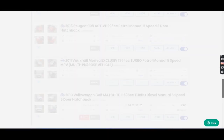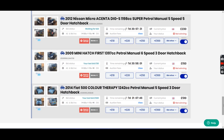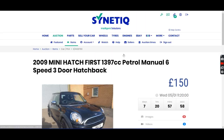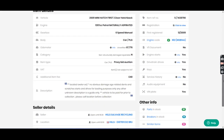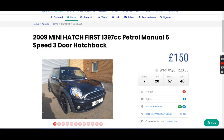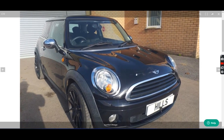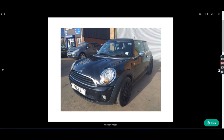I'm not going to hark on about this much longer, because I don't want these videos to be hugely long. But this is another one that I was looking at. Not necessarily anything wrong with this car. It says, and I quote, "No obvious damage, age-related dents and scratches, but it's only done 67,000 miles." But why is it a Cat N? What makes this a Cat N, I wonder? Is it a previous Cat N fix? I can't find any damage on this.